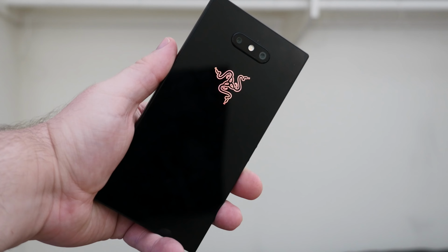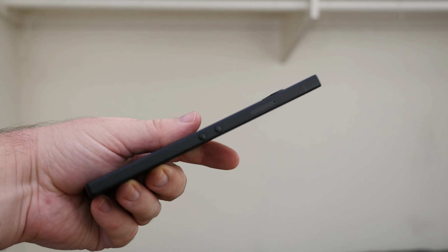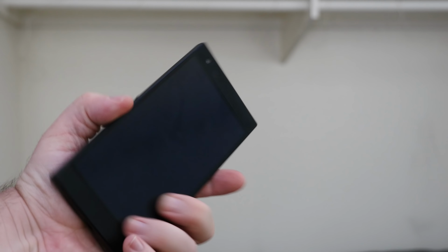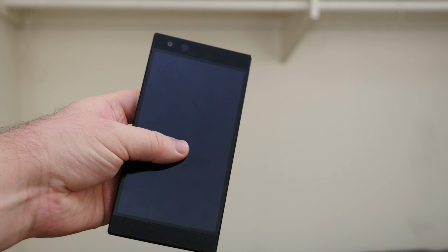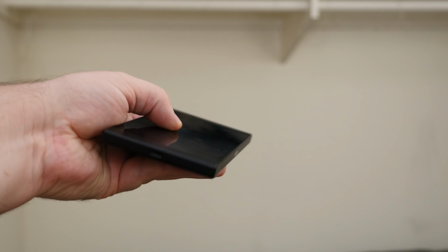I do like the changing chroma on the back here that can basically be changed to any color that you want. I think that's freaking amazing. That's really, really cool. It's a nice glass design. It is a fingerprint magnet.